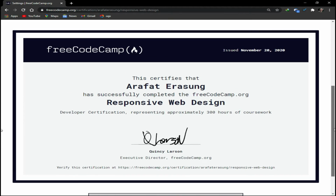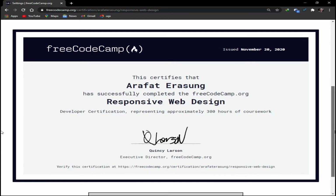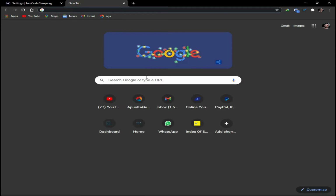He always sends you emails regularly. So as I told you, it's absolutely free. All you need to do is donate $5 monthly if you can afford it. It's not compulsory. So let's go to the second one.